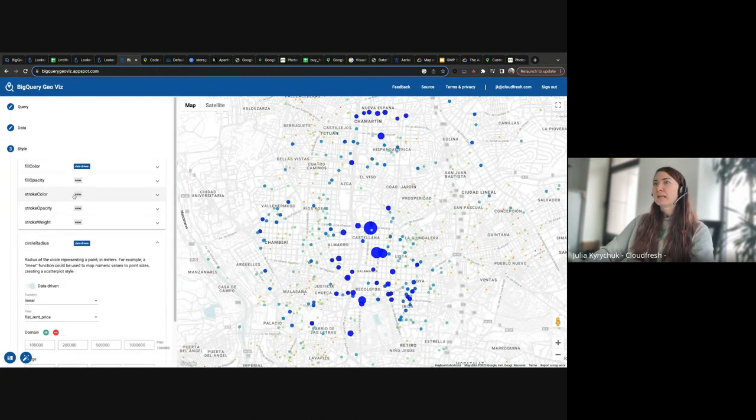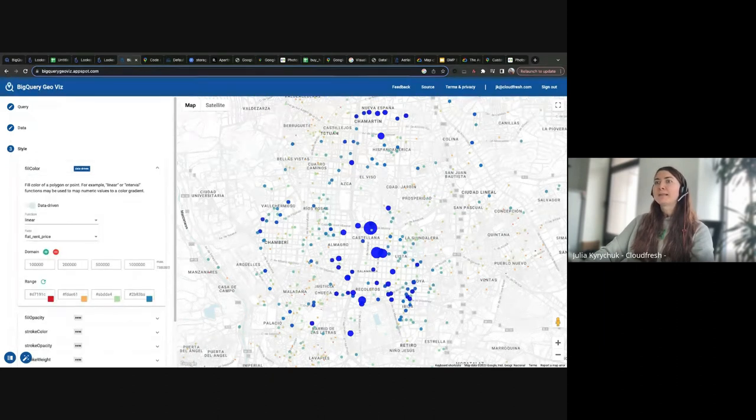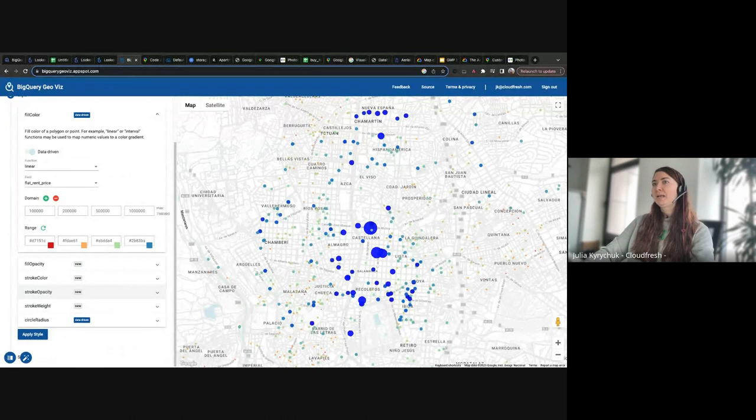Then we can style that data, as I did before. So I just filled a color here. I divided the domain by data, and I divided it by flat price. Actually, it's logical. So what we see here: when the price is below 100,000 euros, we have a red dot. When the price is below 200,000, we have an orange one, and so on. So you can choose colors, and you can choose a domain range here.